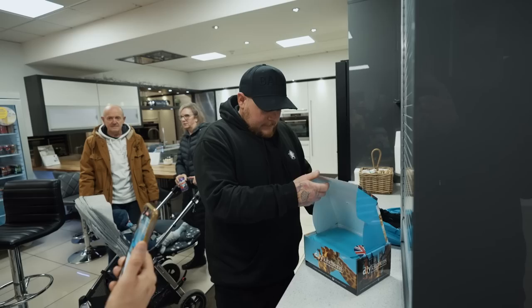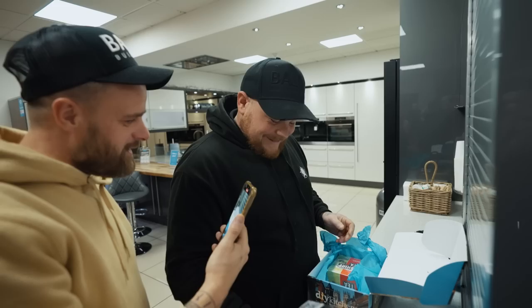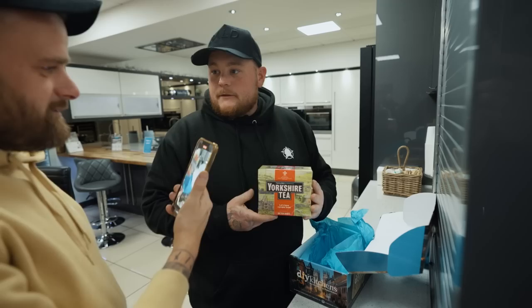Nice bit of wrapping paper. British made kitchen since 1980. Oh! Booklets. Look at this. I'm gonna read them. Best tea bags. We need them. Calvin, don't worry about that, mate. Look at the tea bags. Nice. Yorkshire tea bags, yes.